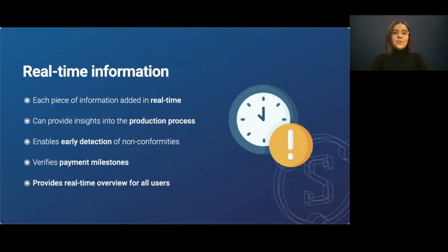SteelTrace also offers real-time information. So all the information is added to the platform in real time, which, for example, gives insight into the production process, so you know how far your product is in the supply chain. It also enables early detection of non-conformities and verification of payment milestones, as all raw material, test, and inspection data are included in the platform in real time. So it basically gives a real-time overview of all the information in the supply chain for all users.